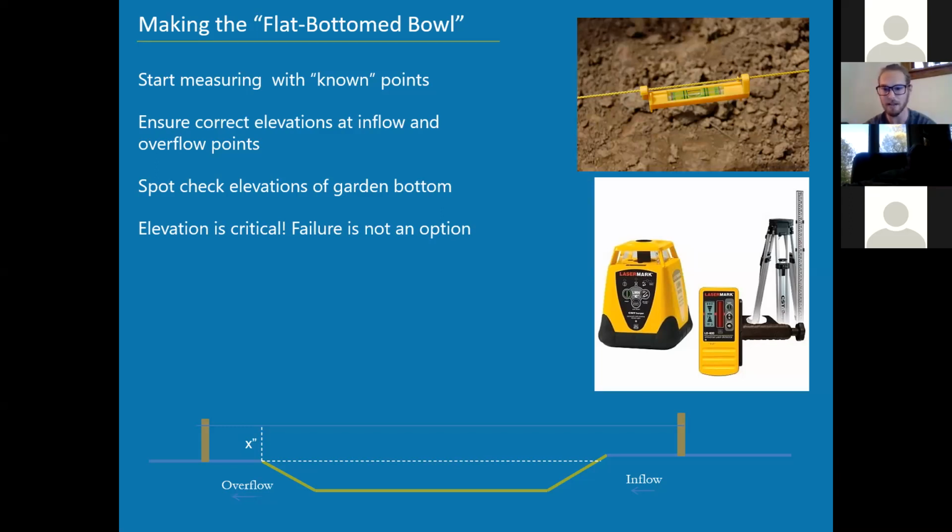Depending on the scale of your rain garden, if you happen to own a 6 or 8 foot level, you can use that as well. Or we'll often go out to the field with a laser level, which I believe you're able to rent at some hardware stores. You can look into that. Or if you call us up and you're hoping to design and install a rain garden on site, we have these tools on hand in our office to help you. So elevation is critical, and maybe most critically, you want to make sure that if your rain garden does overflow, it does not overflow towards the house.